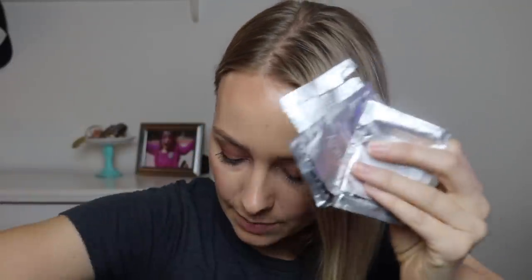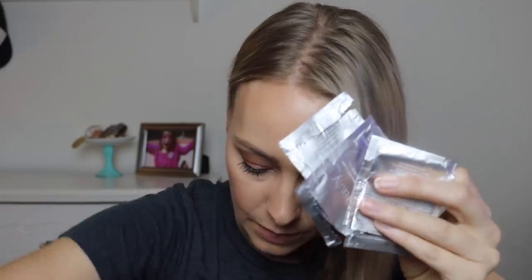Okay, I feel like I have a lot in here this time, but normally I have tons of skincare and not so much makeup. This time it's the opposite. I have a lot of makeup and not so much skincare. So let's get the skincare out of the way first. I have a whole bunch of these little guys. Let me see if that's all of them. Oh no, there's more. Okay, so I have a bunch of these little guys.